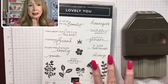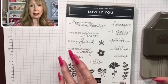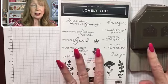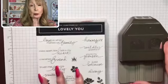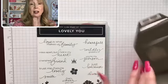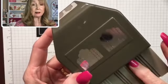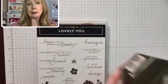The set we're going to use today is the Lovely You bundle. I'll just show it to you here. The stamp set is real neat, and everything's lovely today. The punch that we're going to use later is the Label Me Lovely punch, and this set is Lovely You. Its coordinating bundle item is the Lovely Labels Pick-a-Punch. It's the one where you can do all sizes of sentiment strips and labels with little cute ends, and we're going to use it again today, so it's going to be a punch day.